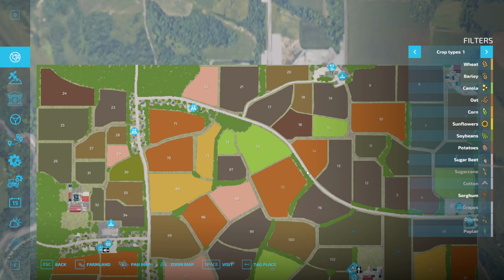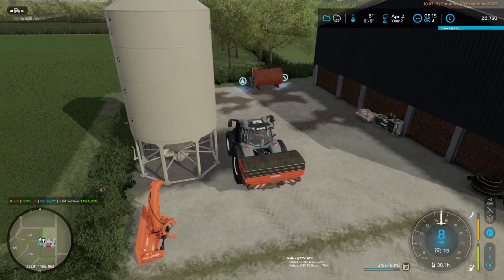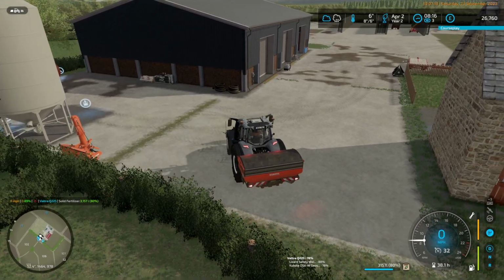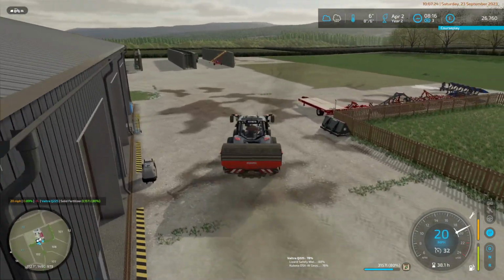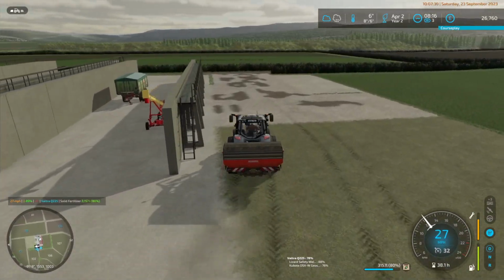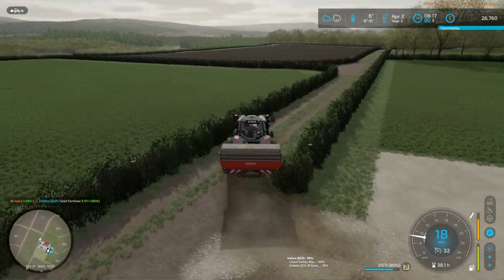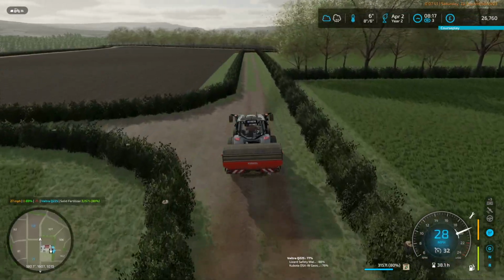We're going to have to go around the long way to get to 14 because I don't think there's a cut through there. Okay then, I think we're loaded, we better get moving. Make some money, because we're already back down to 26,000, although that's primarily because we bought a ton of fertilizer. So we could do contracts to make £10,000. As I say, most of this is going to be driving between fields again.